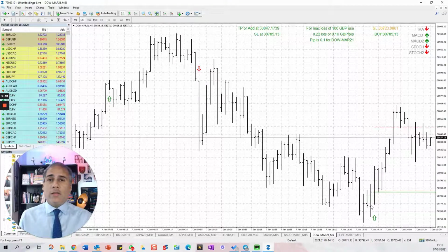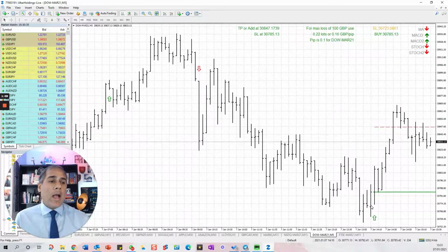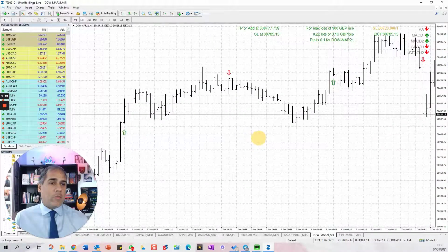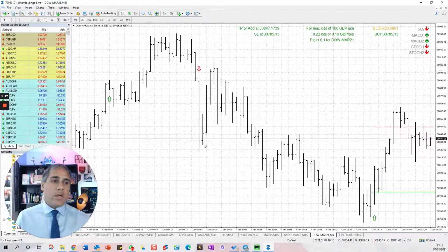Now, the advantage of that is this: if the markets are falling, you're able to make profits if you sell high and buy low. And also, it means that if they're going sideways, as you can see for a period of time here, you're still able to make profits from the intermittent rises and falls.